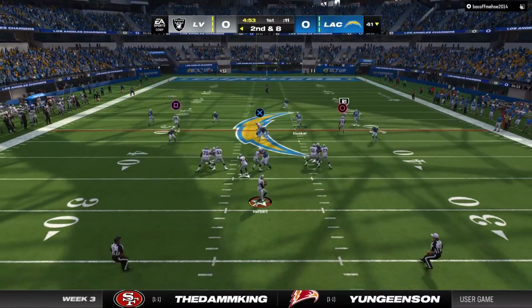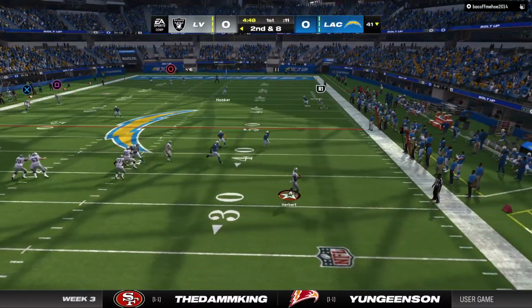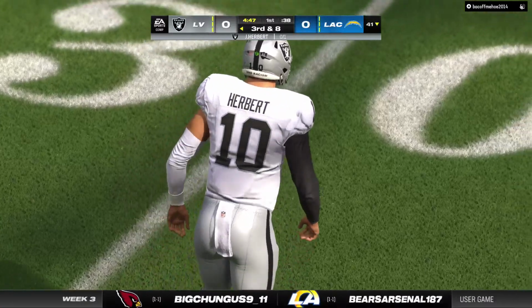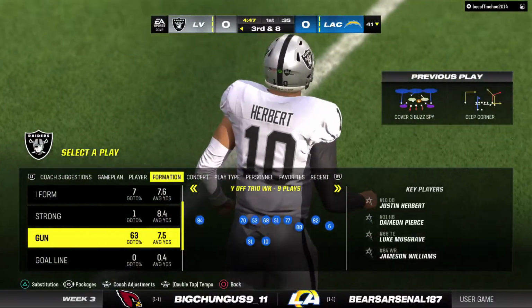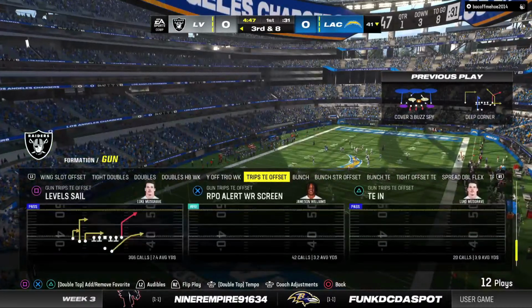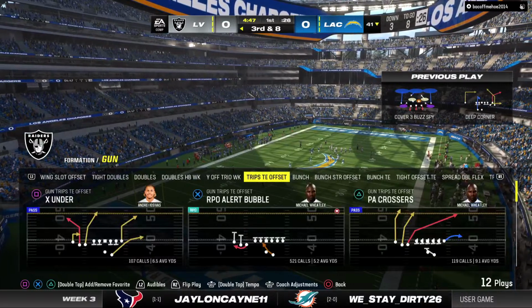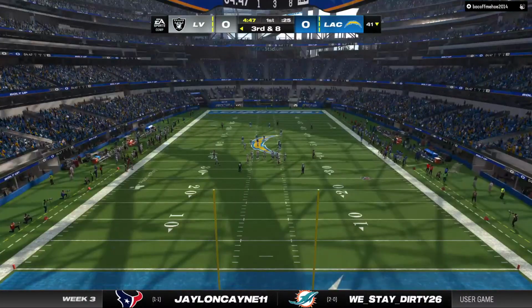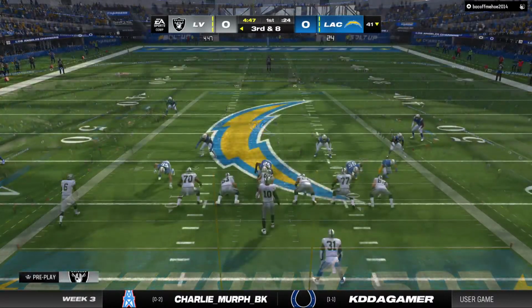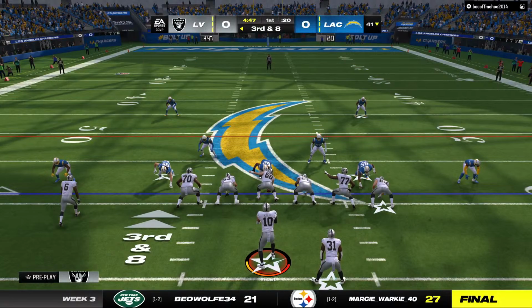A shotgun snap for Herbert. Escaping the pressure right. And he wisely will throw that one away. One thing you always worry about when he breaks the pocket is, is he going to take off with it? That time, the pressure was starting to close in, and he's just got to throw this one away. So the failure to connect on 2nd down leaves them staring up here at a 3rd and 8.